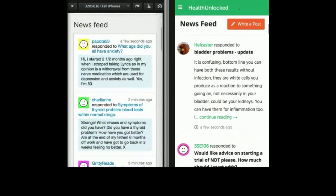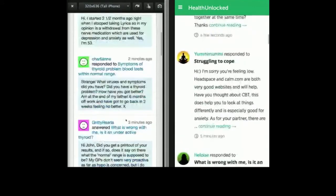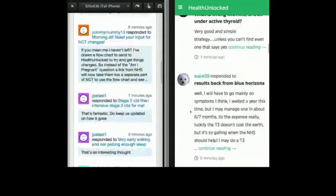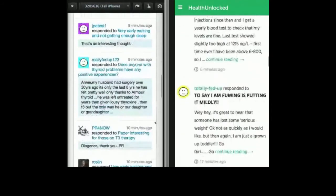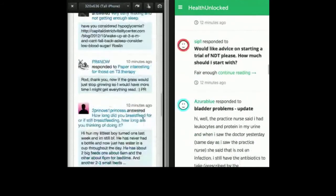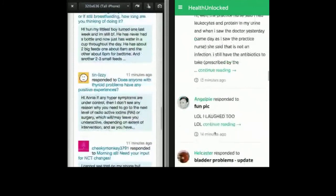So again, the main call to action, write a post if they want to be able to do that, but then just an easy to view bit of content, bit of news feed. So the information is the same. It just looks quite a lot different, and hopefully it's a lot easier to see and a lot easier to read. Health Unlocked is going to focus a lot on mobile in the future because we can see that more and more users are using mobile devices to access the site. So we're going to help them read the content on the device that they use.